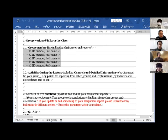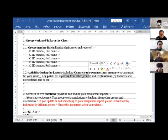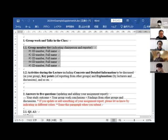If it is a very small number, only one group will be made. The activities during the lecture include collecting detailed information to discuss in your group, key points, and the other groups' explanations and lecturers' comments on the discussions. This is section 1.2, activities during the class. Section 1 is group work and talks in the class: which group you belong to and the discussed, explained or found parts, which you should write down while attending the class. It's section 1.2, here.